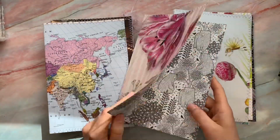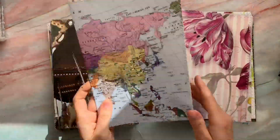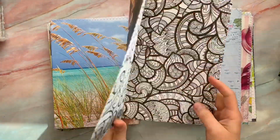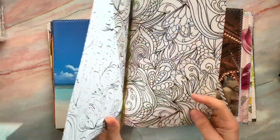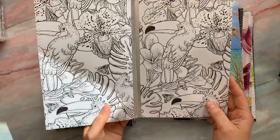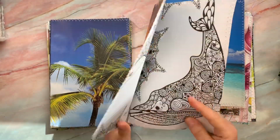So hopefully, look at those little bears. Isn't that so cute? I love this map one. There's just a lot of different ones here that are available. Get your craft on. And if you have kids or grandkids at home, these are great too because you can teach them how to make a journal and you have a cover ready to go.